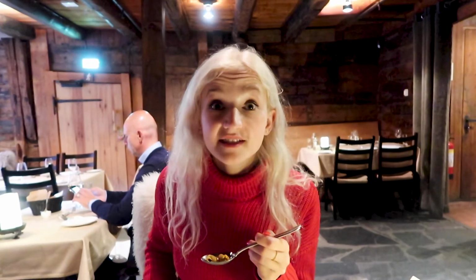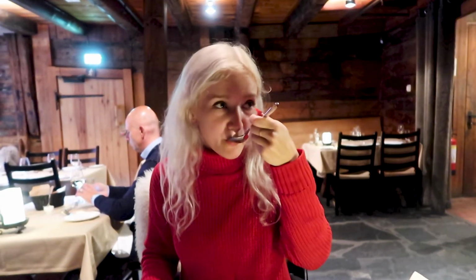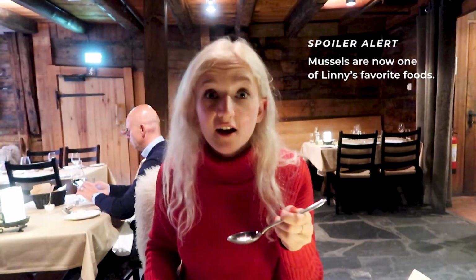Now we have mussels steamed in apple cider, and I've never had mussels before. Very soft and apple-y.